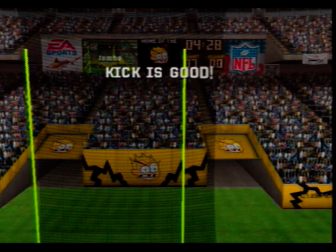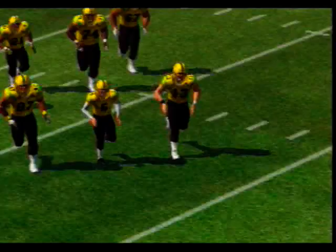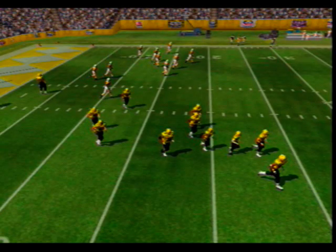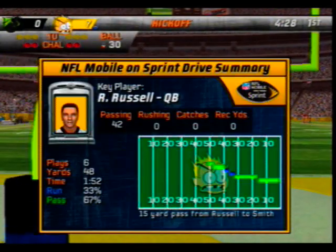The point after is good. Big players make big plays, and that scores touchdowns. Give some credit to the linemen out there. They're the biggest guys on the field, and without them, no one gets into the end zone.